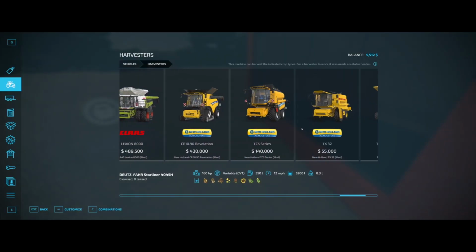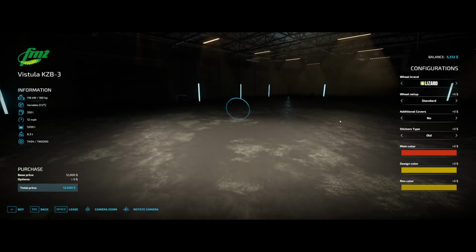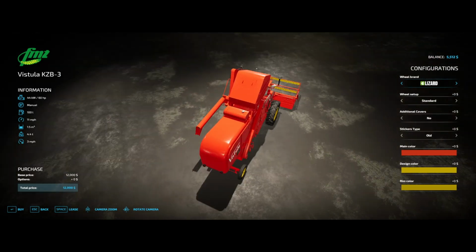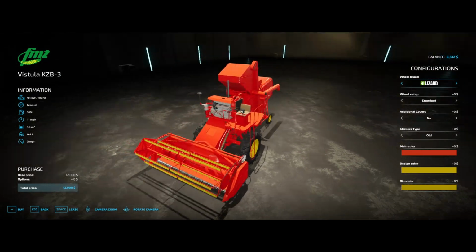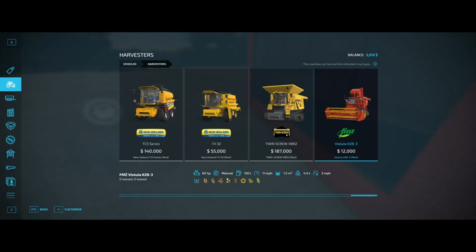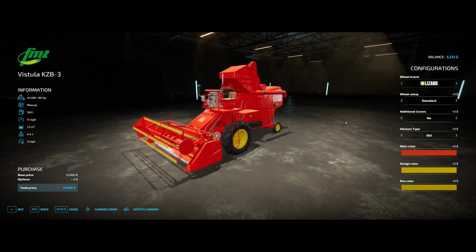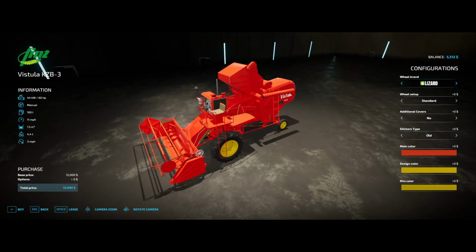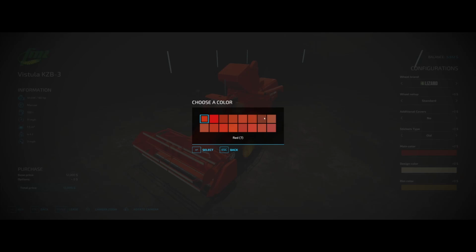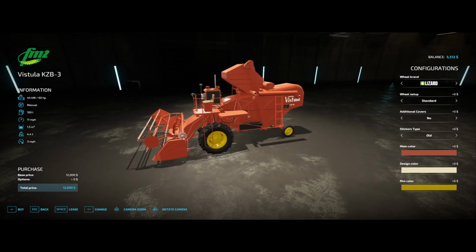I think I may have something even cheaper. Yeah, $12,000. Shoot, might be able to get that by the time the corn has not withered away. So yeah, you just sit right up there, and that's kind of a cool little harvester. You can change colors. Not tons of different options, but you can change some of the colors. Well, you can get red or 16 other kinds of red.